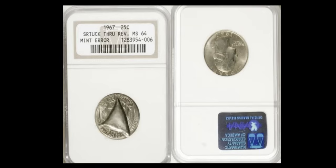Now, keep in mind, it has a pretty prominent reverse strike through. All right, so something had landed on the coin before the strike and then subsequently fallen out after it was all said and done. So you have that big triangular void on the reverse of this. Now you're probably saying, oh, come on. Am I really going to find that coin? Well, this is a pretty unique example because only one coin with this strike through exists.